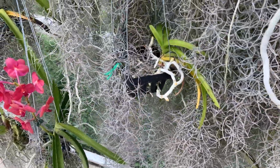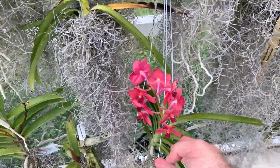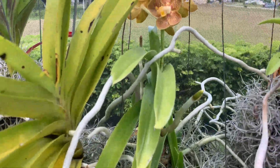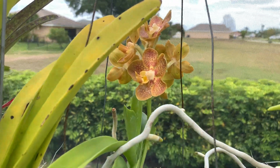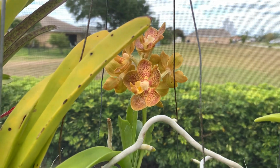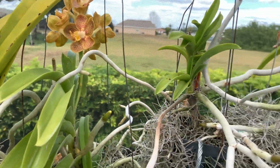Down here, we've got really a whole lot of nothing going on. This one's spike is on its way out. The flowers are turning that red color right before they drop. This is another Ben's Fragrance. This one is a lot different than the others. It smells absolutely amazing. I love the smell of this one so much.